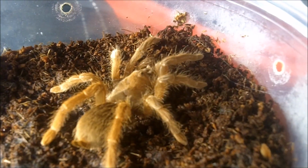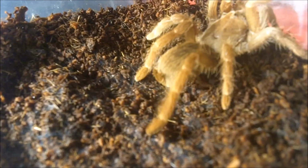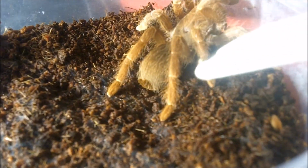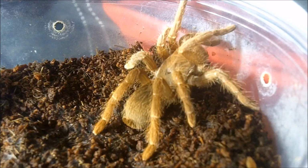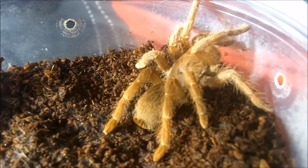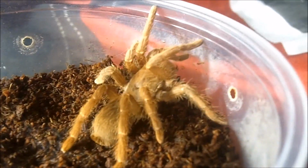So she's still a sling, but they get massive. They get around 9 inches. And the characteristic feature of your king baboon is the fact that their hind legs will start to become very beefy, which is really cool. They are one of the heaviest tarantulas, and matings generally result in the male dying instantly, because the female's weight crushes him.